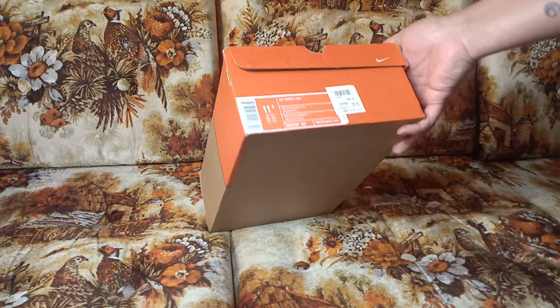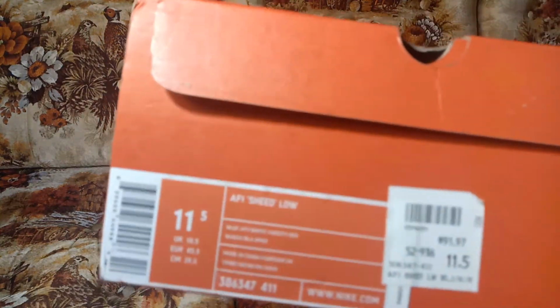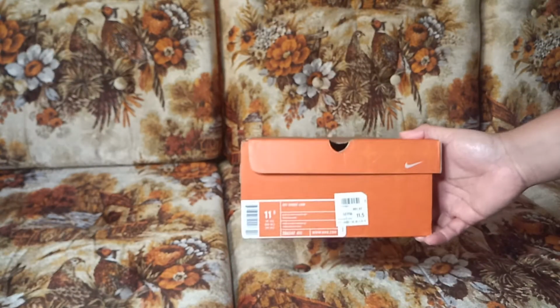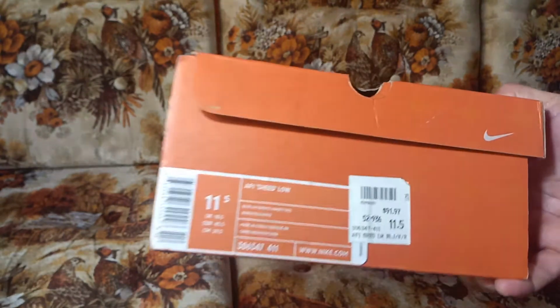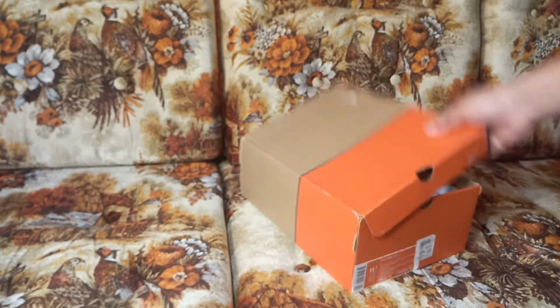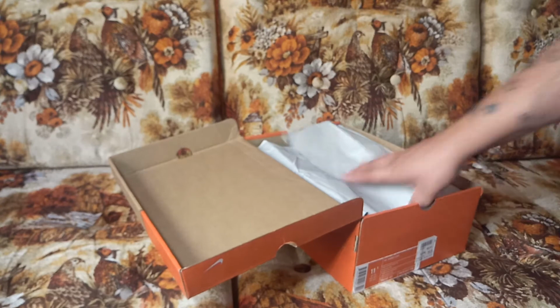Today, we got another one of them great, beautiful unboxing, super duper OG right here, a classic in the game. This is 11 and a half grown man feet. You dig me? And you see it say Air Force One Sheed Low. You dig? Price on these, at one point in time, they was $91.97. But no, these ran me $150 off of StockX app. Let's get into them. Get the paperwork out the way from StockX.